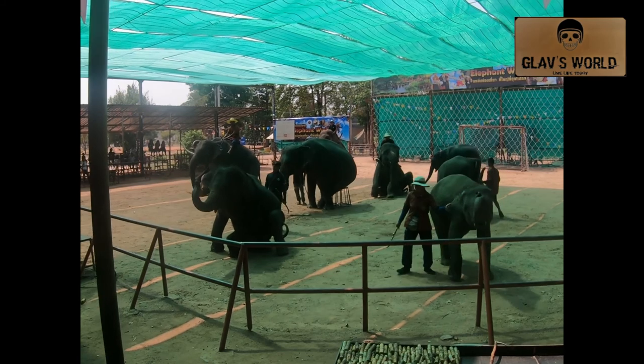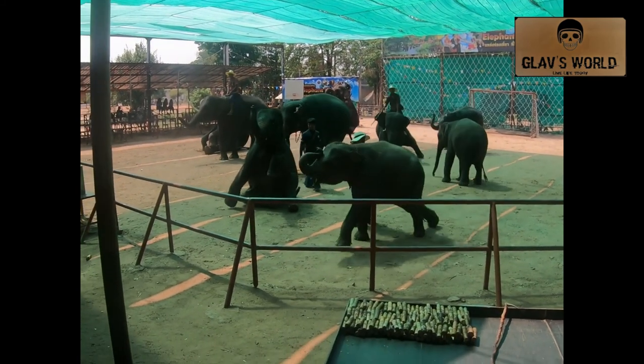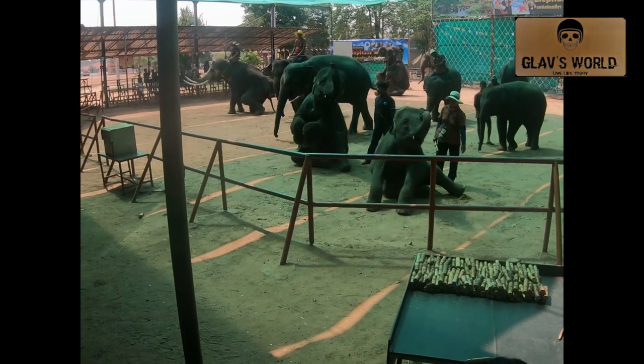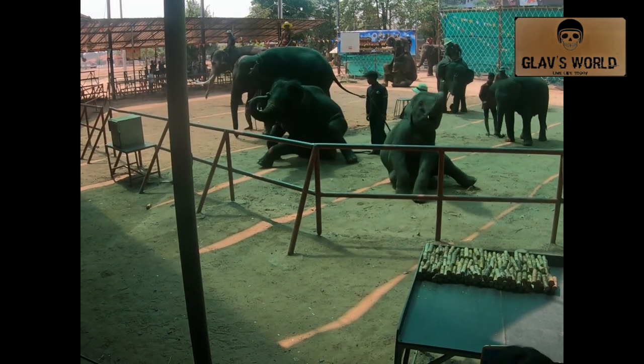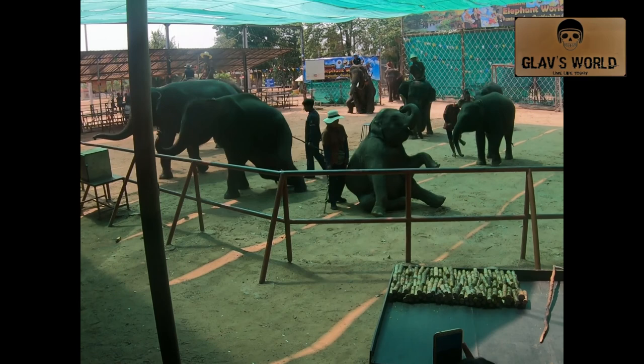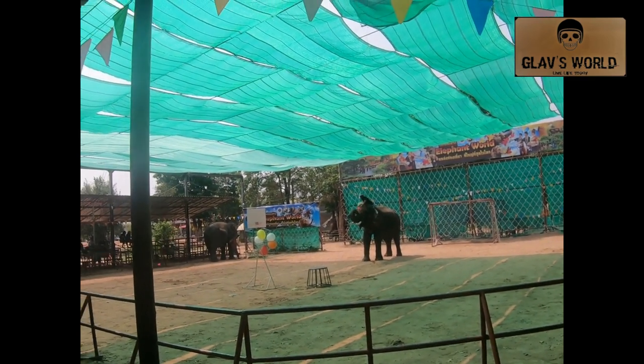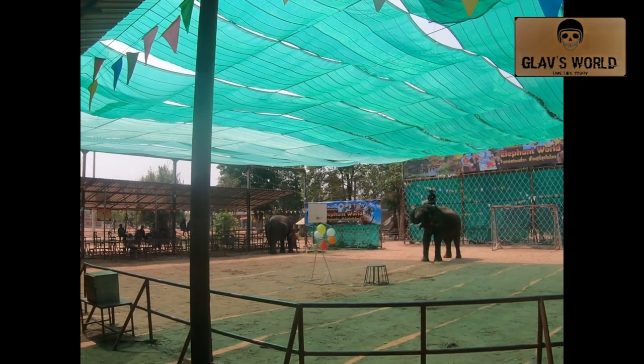The Thais tell me the elephants are happy there as they're not working. I doubt it. If you do go there, the entrance fee is 100 baht for foreigners and about 50 baht for Thais. Interestingly enough, on the day we were the only Westerners there and the rest were Thais.